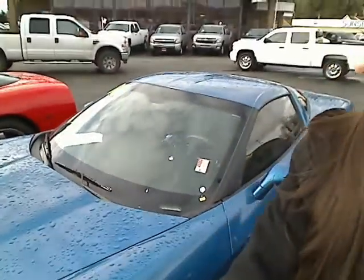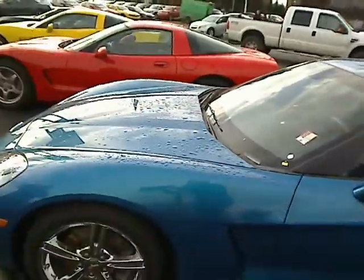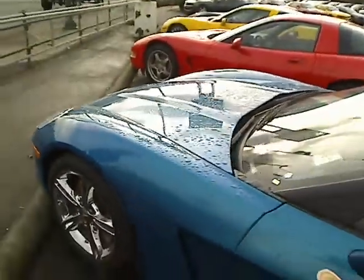A virtual walk-around tour of one of our sporty cars here. We're looking at a Corvette. This is a 2008 Chevy Corvette. Let's take a look.